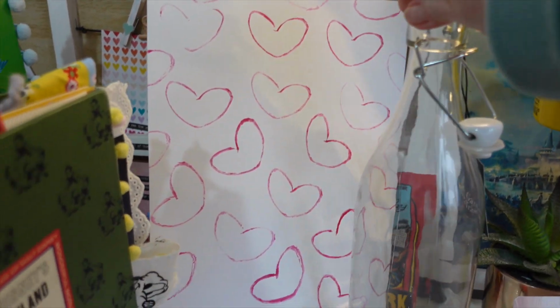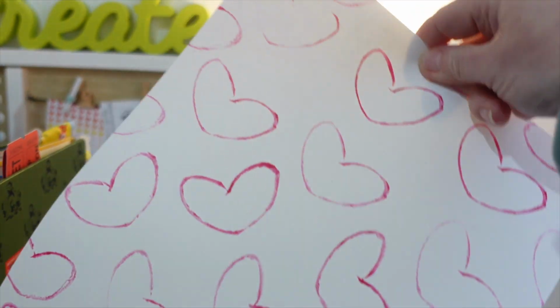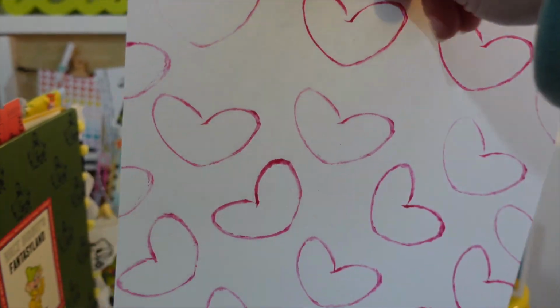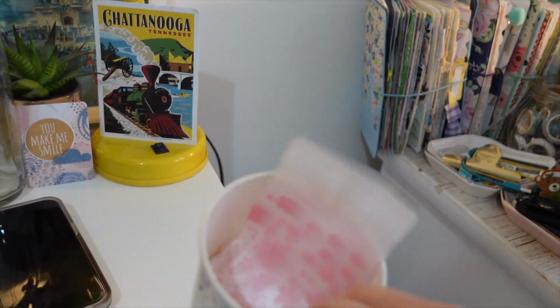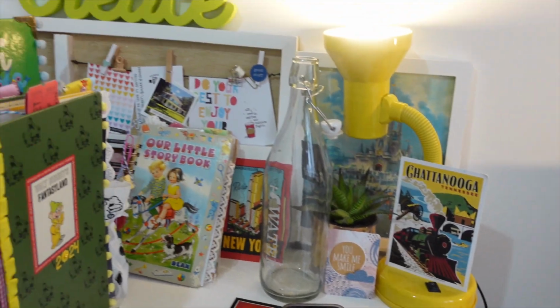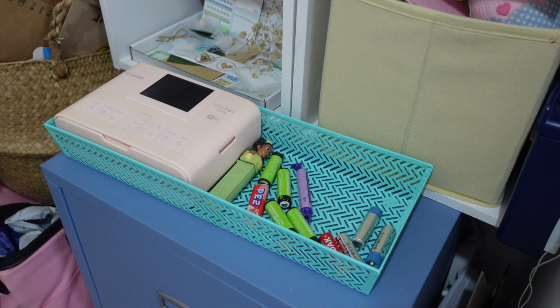That's a gift for somebody. It needs to come out. I did an online class actually, creating hearts designs and things, so that comes out. This was left over from kit packing, so it just needs a bit of a tidy up as well. Ears don't belong in here, and I need to recharge those batteries as well.